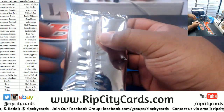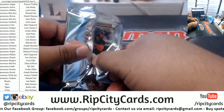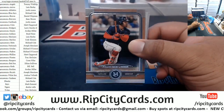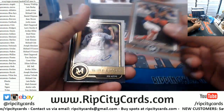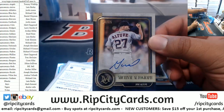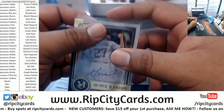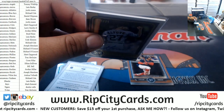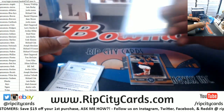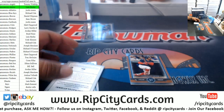All right, here we go. Good luck, everybody. All right, got a Lindor for the Indians here. Nice. 14 of 25. On-card autograph for Jose Altuve of the Astros. That'll be a 120. Perfect. All right. Astros on the board. Remember, autographs and 101s are considered hits.